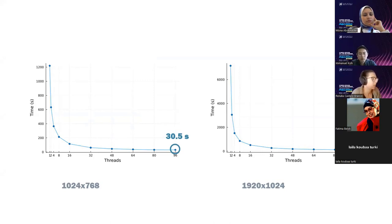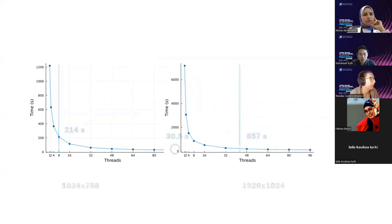And just to have a measure of comparison, in a typical PC, we would, again, be likely limited to the 8 threads, as I said before, which, still using a supercomputer, which is the numbers you're seeing here, took 214 and 857 seconds. All right, this already represents an 8 times slowdown, and we are only comparing the number of threads. On a desktop, depending on the hardware, the slowdown could be even bigger.